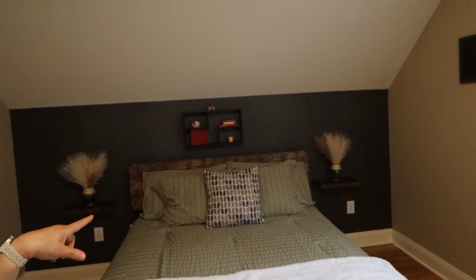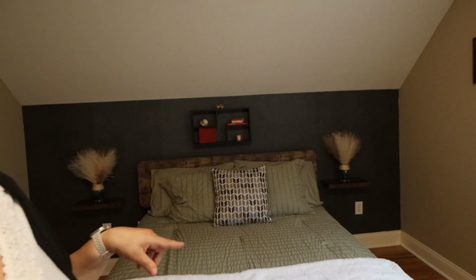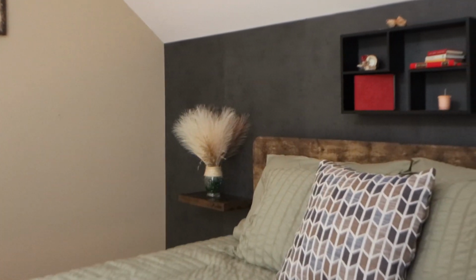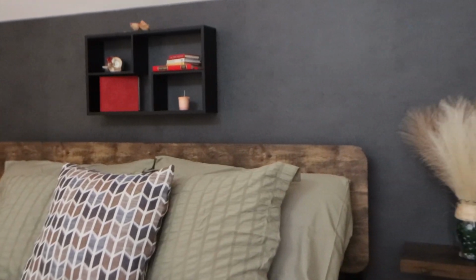Some other things that I did is I put the little shelves, they're floating shelves on either side of the bed. The vases that I used, I repurposed from what I already had, as well as the pampas I had from a different room, that I just took some of them and I created decor pieces there. But I did leave enough space so that if a guest is staying, they can charge their phones as there's plugs on either side, or put a book down, or whatever it is they're going to use it for.